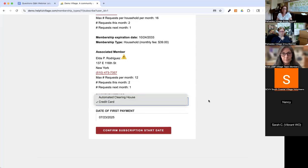Okay, so it will remember the credit card. It remembers the credit card. If there were monthly payments before, we will store the credit card and you will have an extra payment method here that will be credit card on file. Okay.